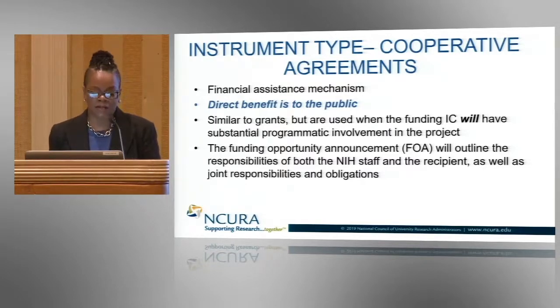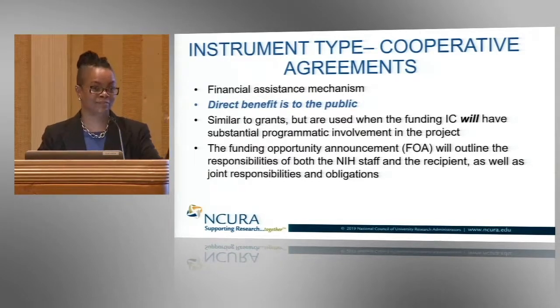It is a grant, but the difference is it will have that substantial programmatic involvement in the project where the project officer, either the program official or the program scientist, is working very closely with the principal investigators to come up with the holistic outcomes of the project. They're very involved with the program design, and they're very involved with the outcomes of these programs. So this is not where we hand the money, you go out and do great things and then report.